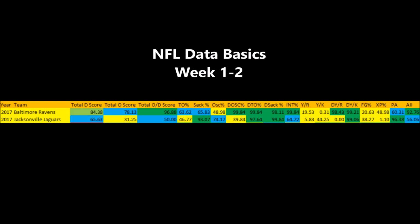Their defense in all phases, in terms of points allowed and percentage of drives leading to scores, has been, again, the best in the NFL. The defense has just been performing better than the Jaguars' defense, and the offense of the Ravens has been performing better than the Jaguars' offense. So that is why they're slightly favored.